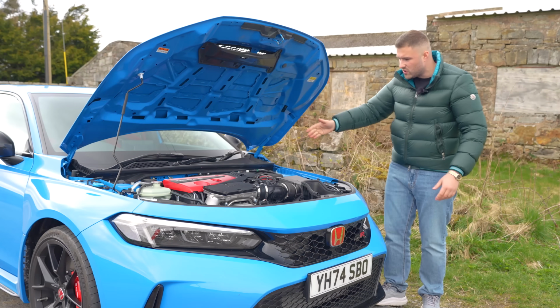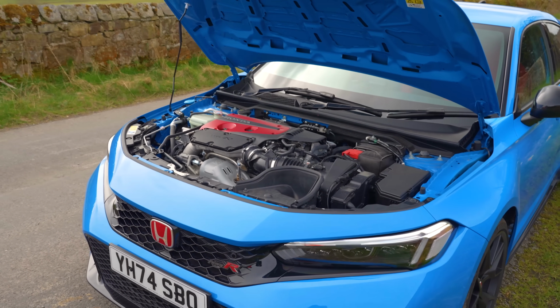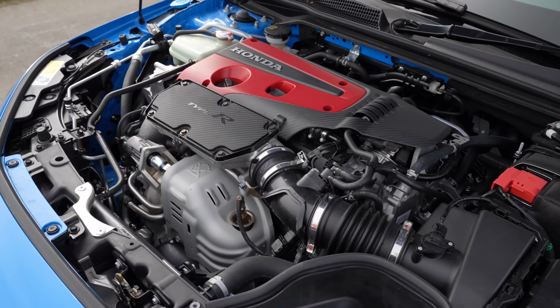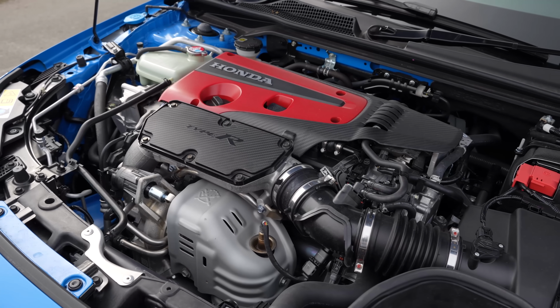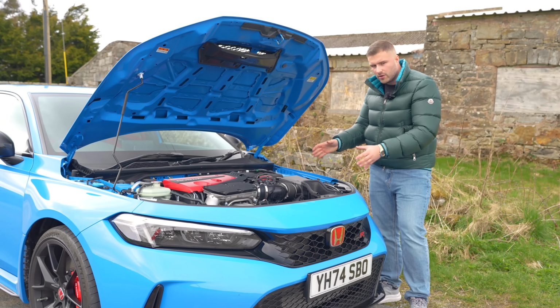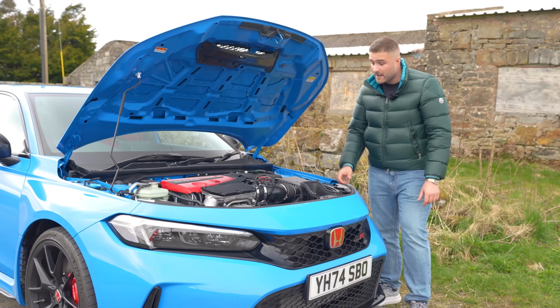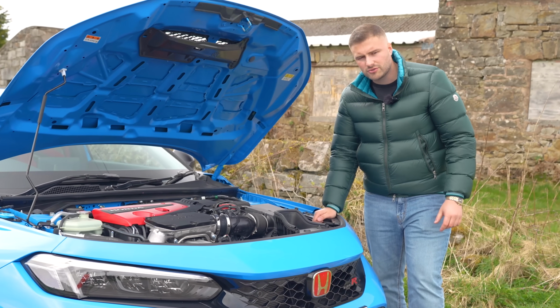Anyway, here sits a 2-litre 4-cylinder turbocharged VTEC engine. It wouldn't be a Civic Type R without VTEC, and it produces 325 horsepower and 420 newton meters of torque, and it has an impressive top speed of 171 miles per hour, and this is only available with a 6-speed manual gearbox, and I absolutely love that. And Honda say this will do a 0 to 60 time of 5.4 seconds, so let's find out.